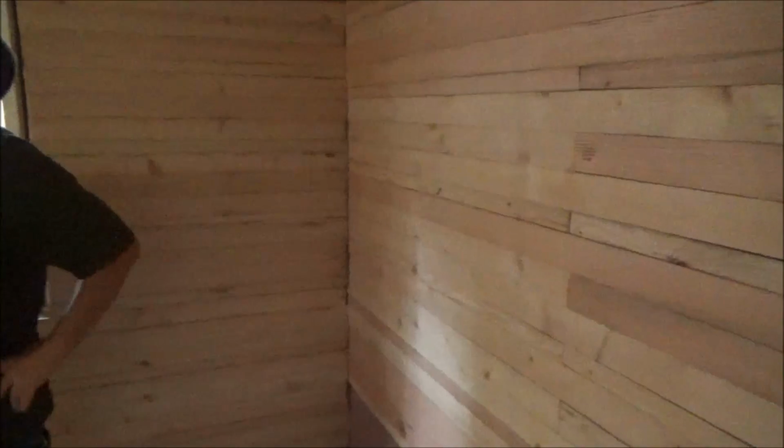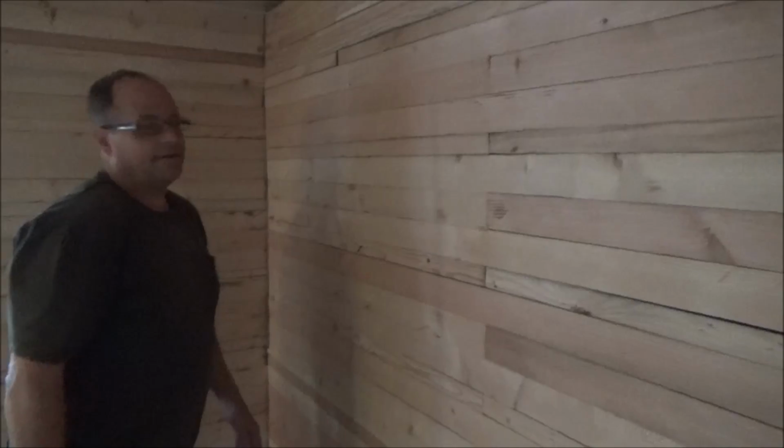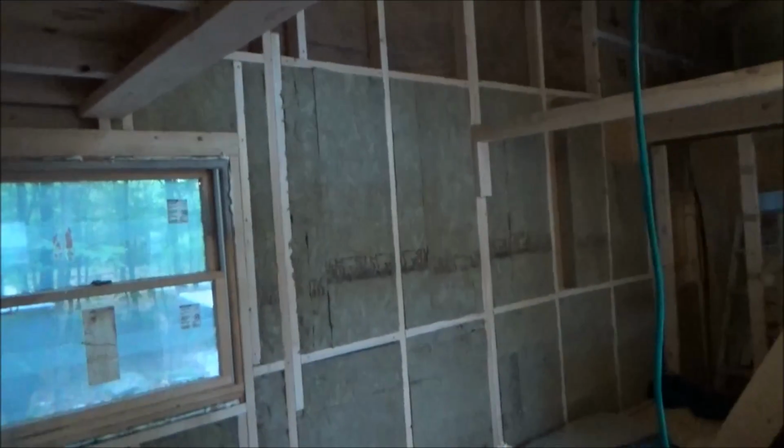Wow. I love that smell. That sweet smell. I love it. That's what I wanted. I got a lot to do yet, but I figure another day and I'll have the living room wall done over here. Actually 2 days because it's going to take me time. I got to do the insulation up there.